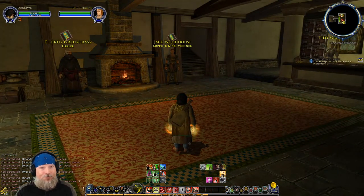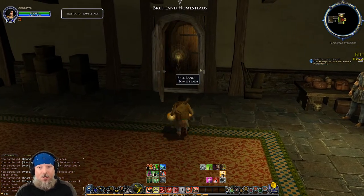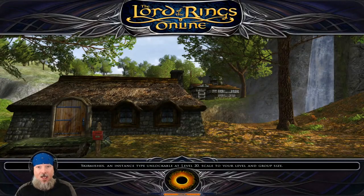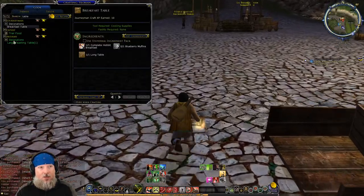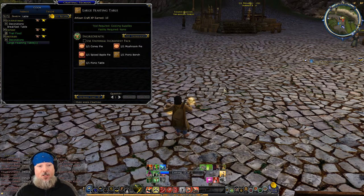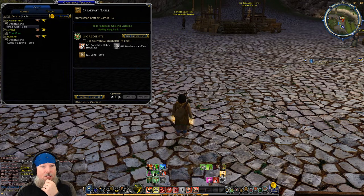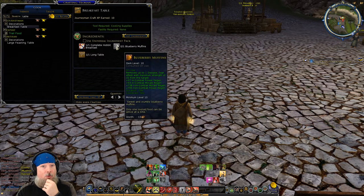Okay, now, I believe we need to go to, because I can make one of the tables, I have all the ingredients for. I can make the long feasting table, large feasting table, I should say. Let's go ahead and make that. I don't know what it's going to look like yet. I'm going to place it in my home here in a couple of minutes. There's also a breakfast table, so we need to go make a blueberry muffin.